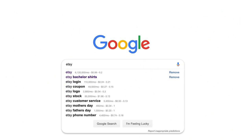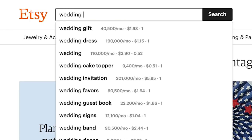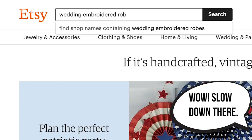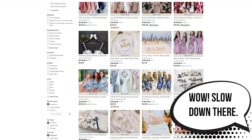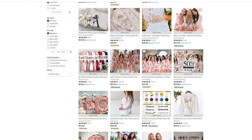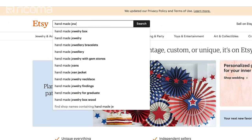So for example, if you're an embroiderer, all you have to do is log on to Etsy and type into the search bar to see what is coming up. You can type something like wedding embroidery or wedding embroidered robes or bridal robes, anything like that, and then see what is popping up towards the top. Those are usually the best selling items. So what you can do is check out how they're positioning their photos and everything else and try to replicate their success.